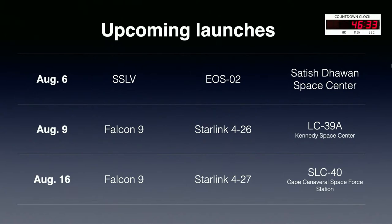On August the 6th, that's Saturday, India, the Indian Space Research Organization, is scheduled to debut a new small satellite launch vehicle, the SSLV. This is a light-class rocket that India has developed, solid-fueled rocket, to carry its own microsatellites into orbit, and also, they hope, compete on the commercial marketplace with other small launchers. This will be its first flight, a demonstration flight, carrying a technology demonstration Earth observation satellite called EOS-2. This will launch from Sriharikota Island on the east coast of India.